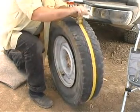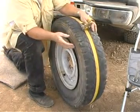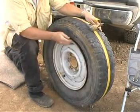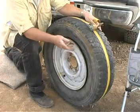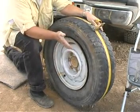As you crank on it like this, it pulls the tire down into the wheel, and at the same time it pushes the sidewalls up onto the steel. It's a good idea to lubricate in here with soap or water, or even if you've got it, oil. You could pour some of that in there, but something to lubricate it so it'll slide on.